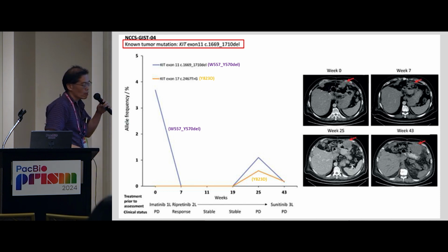So all these serial plasma samples allow us to correlate the detection of mutations as well as correlate with the response from the patient.